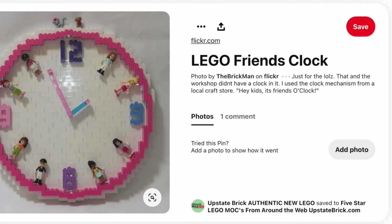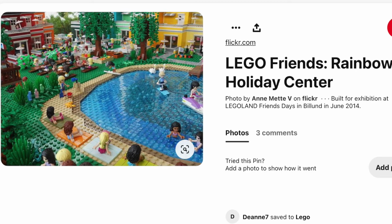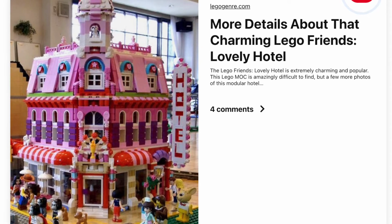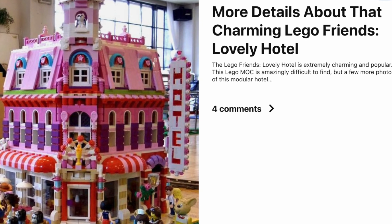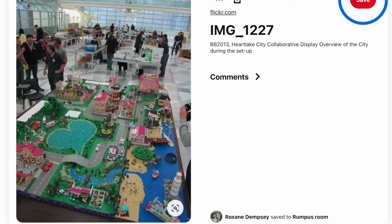They would love it. And as they mentioned in that particular build, they just built the clock mechanism from a craft shop. They just bought it from there and then put it in. Easy enough to do. Look at this. The corner hotel, but done in Friends colours, the lovely hotel. Amazing. Utterly amazing. That would have been such an effort to find.